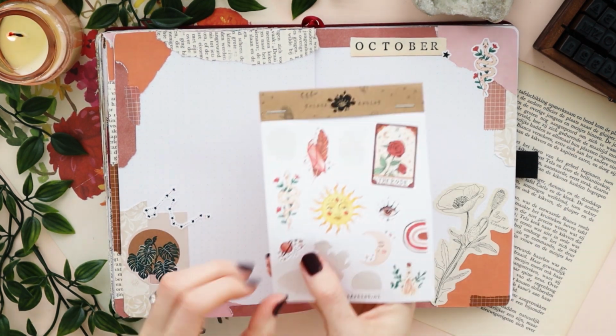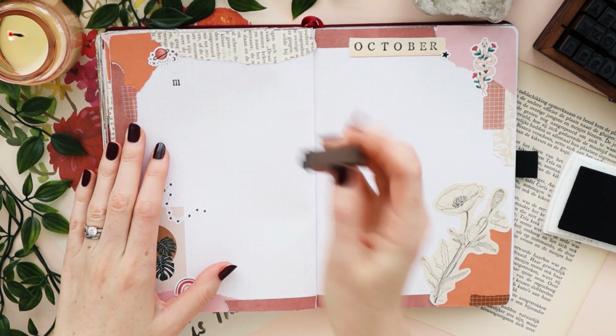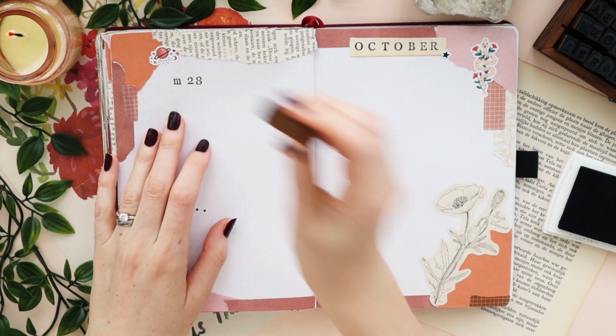Luckily, bullet journals are never perfect. It is a trial and error process. You create and you learn.